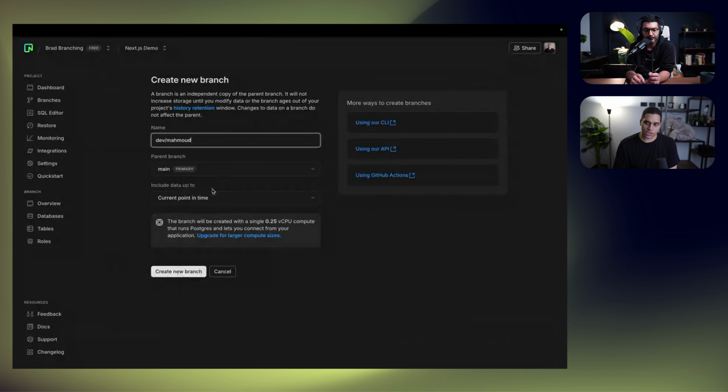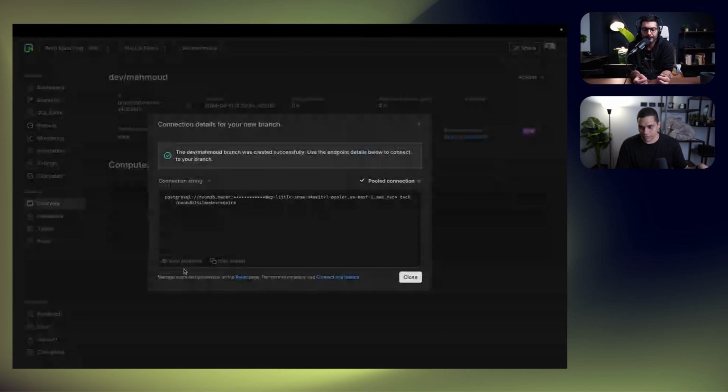And here I'm just saying that I'm including all of the data that's in the parent branch, which is the main branch. So you can think of it similar to code where you have, let's say, your main Git repo, and then you want to create another branch, and this branch includes everything whenever you create that branch. So everything is copied. And any change you make to that newly created branch doesn't actually affect the parent branch. So here, if I click create new branch, we have the connection string created instantly. And this connection string is actually different than the connection string for the main branch.